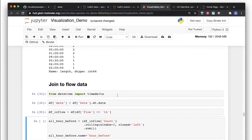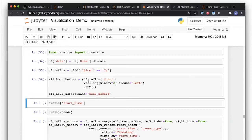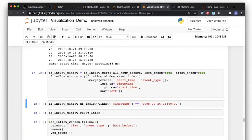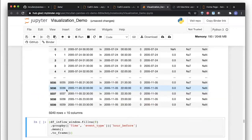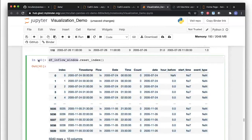So just a little bit of pre-processing before. And I guess I'll note also that where we're headed with this is starting to think about predicting those events based on some time window before things get started. So I guess I don't really need to have this here. I guess what I'll demonstrate is that I'm ultimately building this data frame that I'm just calling DF inflow window, where I have now timestamp, whether it's inflow or outflow. So I'm actually using my original long form data frame here.